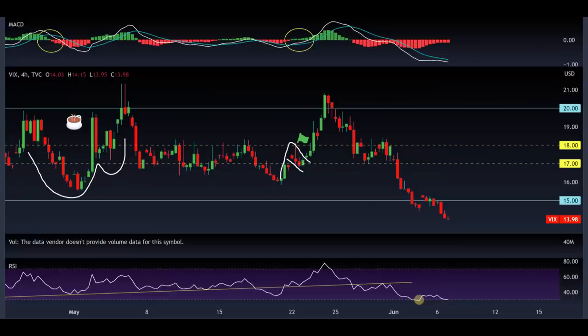VIX 4 hours chart, what do we see here? We're not seeing higher lows and higher highs anymore. What we're seeing is a flush down, a capitulation when it comes to volatility. Nobody wants to buy puts anymore. You see, it is tricky doing technical analysis on the chart of the VIX. And the reason is, it tracks put options with 30 days plus till expiration. And it tracks them on the SPY, the SPX, for the most part.